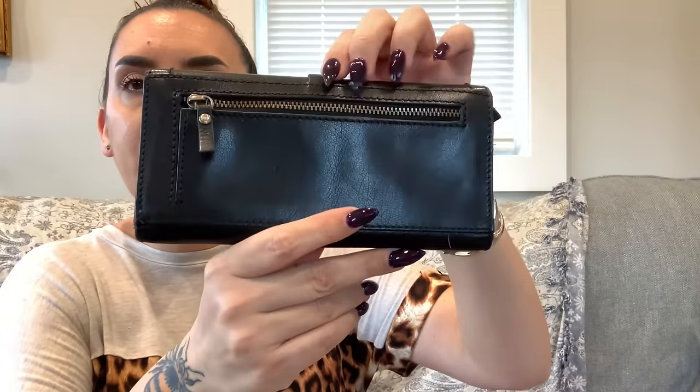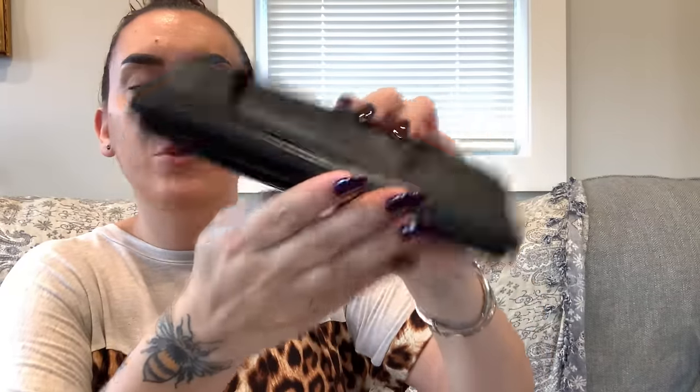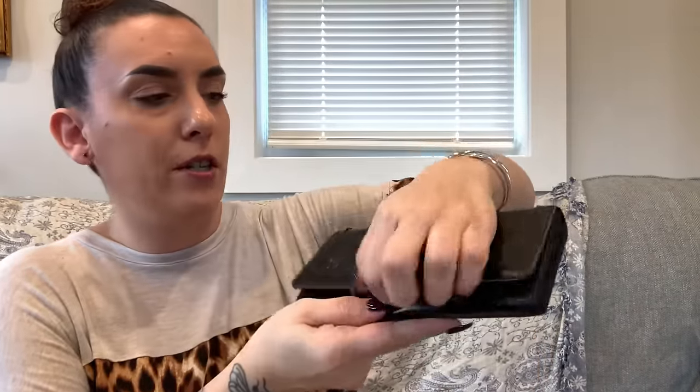Then we have a black leather Born wallet. This is so nice, you guys. Born also makes BOC, which is their faux leather line. So this is a black leather wallet. Excellent condition, zipper pocket in the back. Beautiful, beautiful condition on this one.